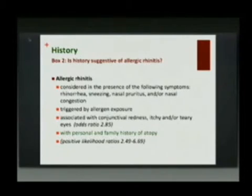Usually the top allergens would be dust mites, molds, pollen, and animal dander. It is associated with conjunctival redness, itchiness, or teary eyes with an odds ratio of about 2.85. And usually there's a personal and family history of atopy with positive likelihood ratios of 2.49 to 6.69. So we know very well that allergic rhinitis is an inherited condition. That's why there's a very strong family history.